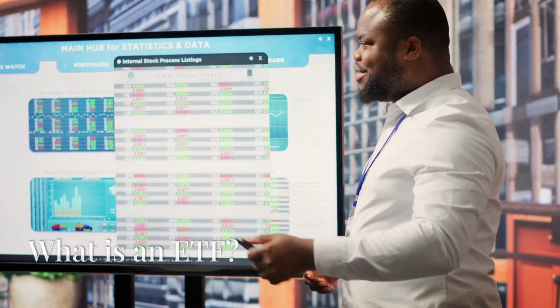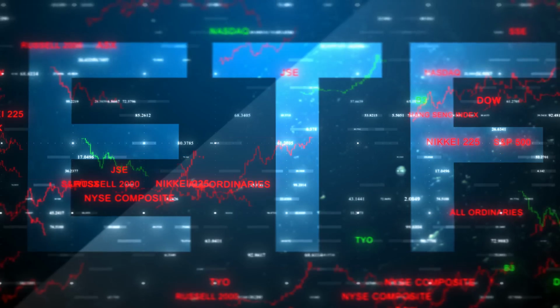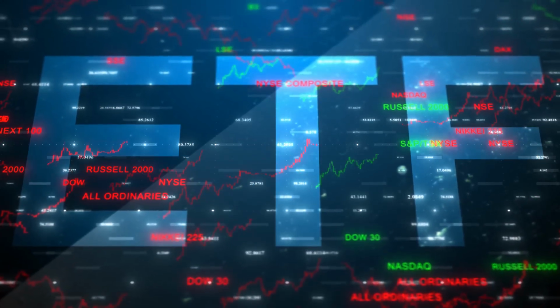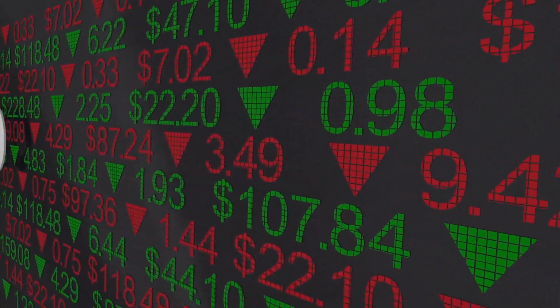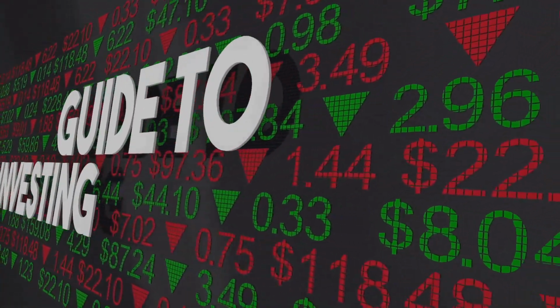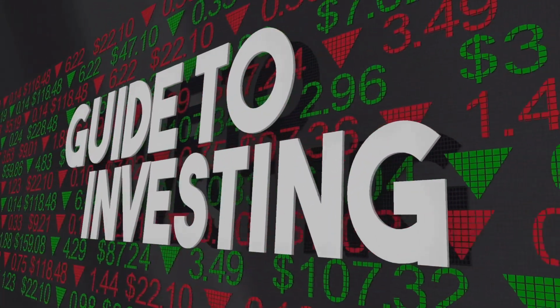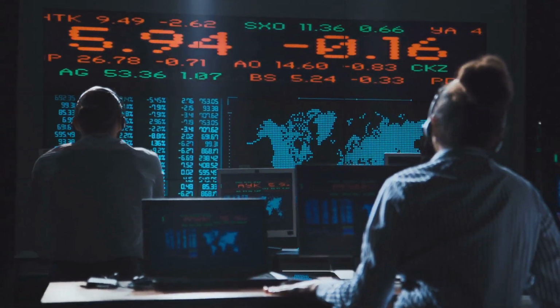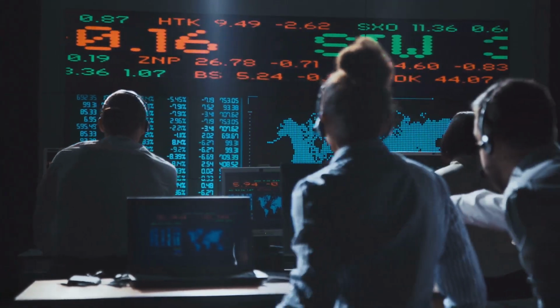So what exactly is an ETF? ETF stands for Exchange Traded Fund. Think of it as a basket that holds a collection of different investments such as stocks, bonds, or commodities. When you buy a share of an ETF, you're buying a small piece of all the assets within that basket. ETFs are traded on stock exchanges, which means you can buy and sell them just like individual stocks.